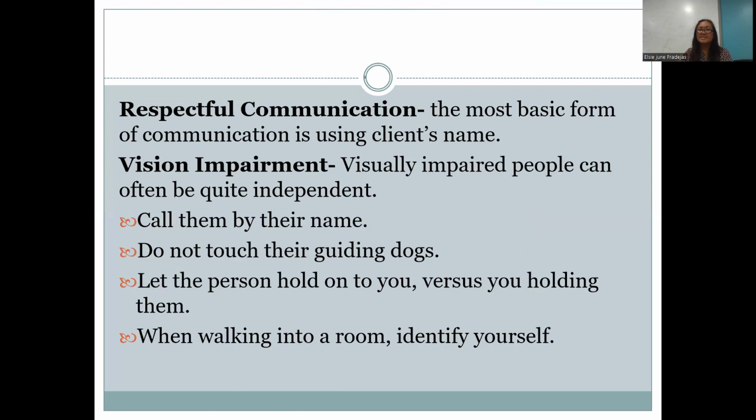Next is respectful communication. The most basic form of communication is using your client's name. If your client is Mr. George, then address your patient as Mr. George. Or you can ask your patient, how do you want to be addressed? And for those patients with aphasia, they cannot talk well because of slurred speech due to a stroke. They talk like babies, but for us as caregivers, we have to talk as adults.